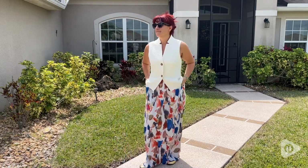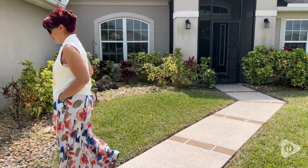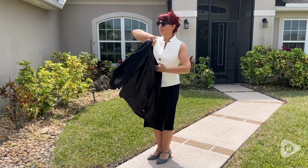The fabric is thick and the vest is fully lined. You can feel the quality. It's not overly stiff and uncomfortable.